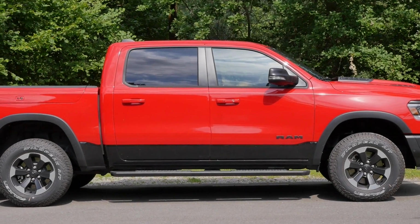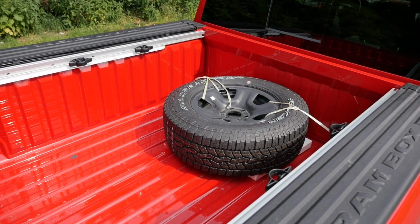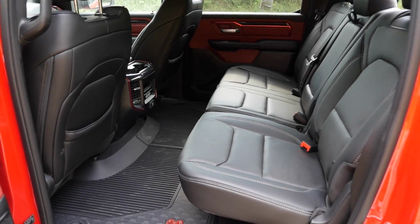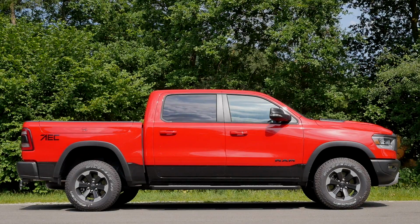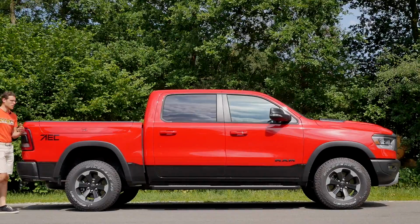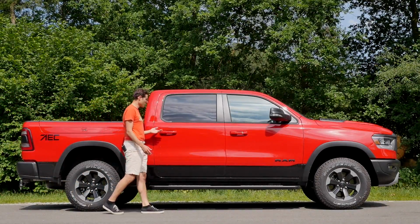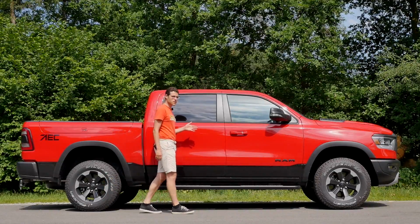Crew cab with a 5'7" box or 1 meter 70 as for the loading area, and then the legroom of 114 centimeters. But already this one here with a short wheelbase is somewhat a very large car for German relations here on our roads. You can see here how really I can walk along this car for a long time.